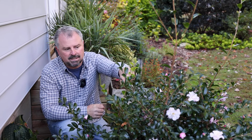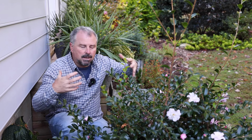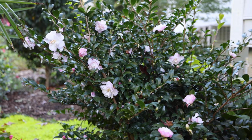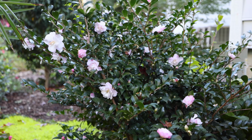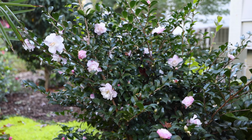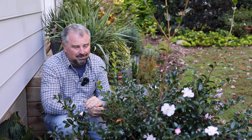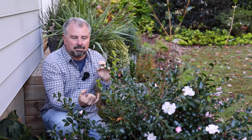They're pretty pest resistant overall. Camellia scale can be an issue, especially if you're tucking one up in a corner. Sometimes you'll see a little more scale insects on the bottom of the leaf. Overall, they're not that big of a deal. They tend to be deer resistant. So really just a super low maintenance plant that you just get a lot of bang for the buck.